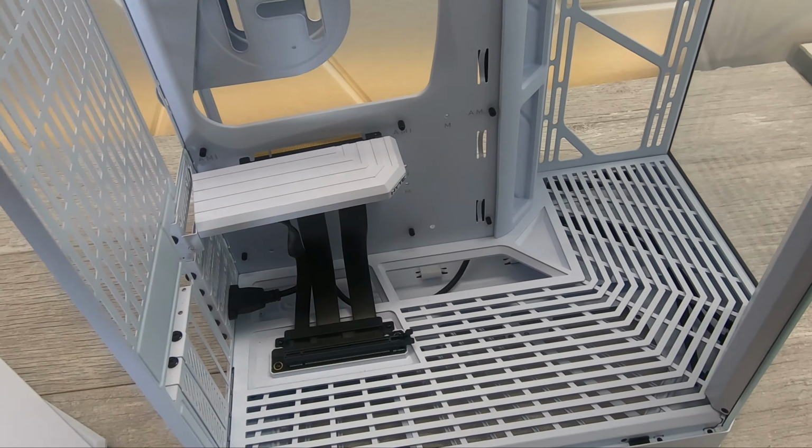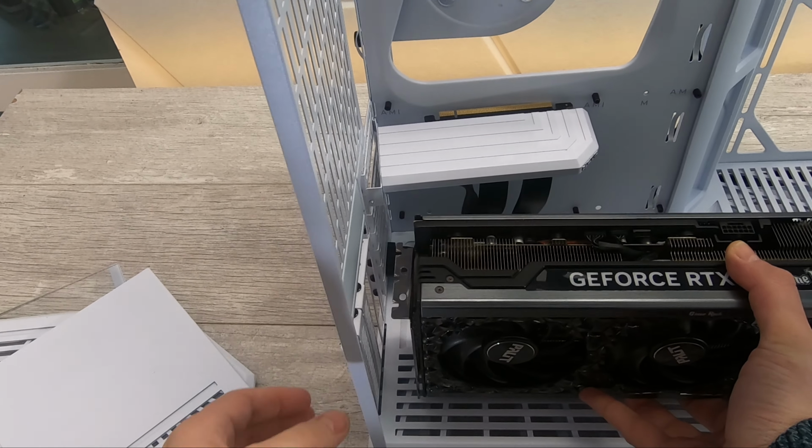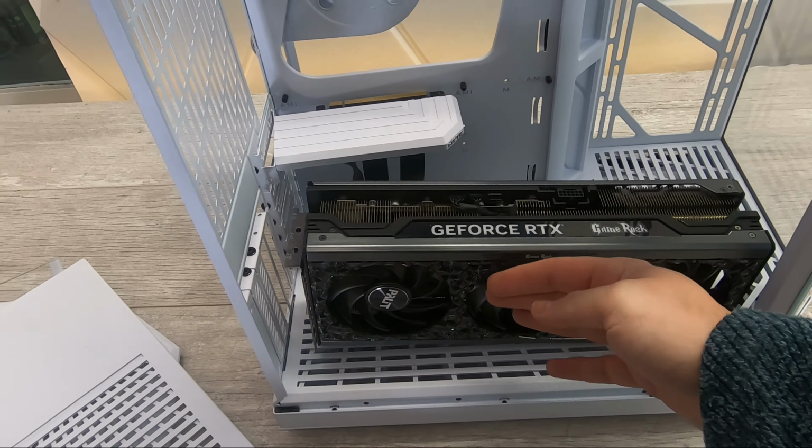And just to prove that point, here I've got probably the biggest graphics card that I've ever seen, which is the Palit GameRock RTX 4090, and we are going to now put that into this case and just see how much space we've actually got left between the graphics card and the side panel. So that's the graphics card installed, and just look at how much space, even with a massive triple slot graphics card such as this one.